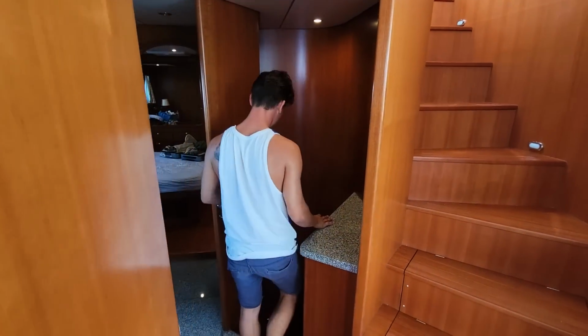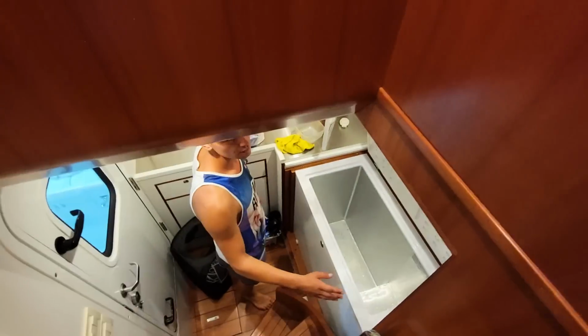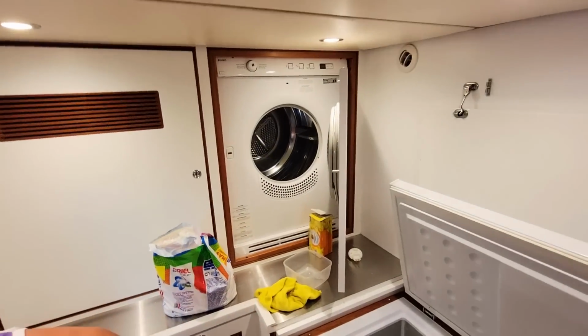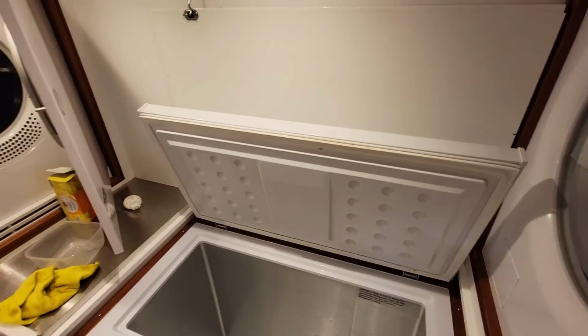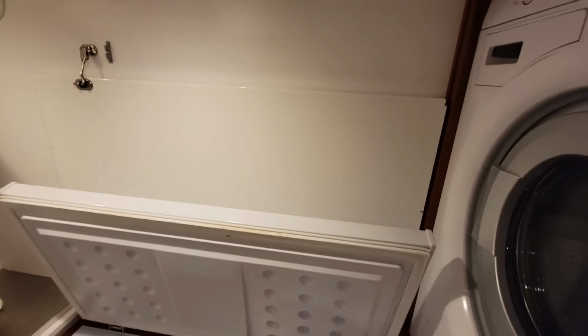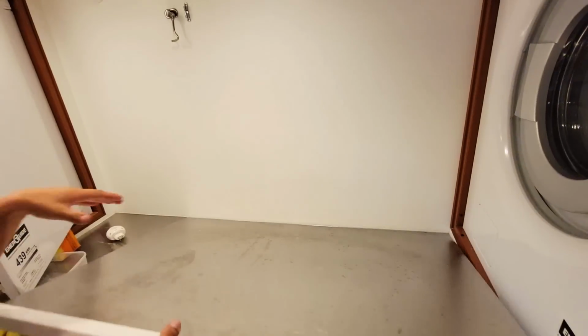Now we go down to where the business happens. Washer, dryer, another big freezer. So dryer, washer over there, freezers open and cleared because they're going home now. But you could also use this as a countertop space once this is closed, for packing and doing all the laundry.